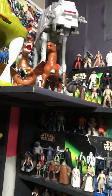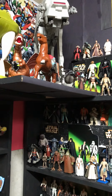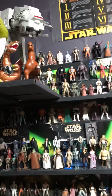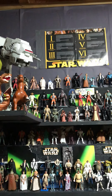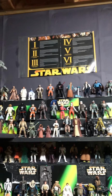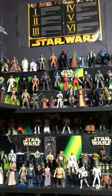And I try to section them off, although it's going to get really, really hard as they make new series and being able to keep them all grouped together, but I do the best that I can. Again, I like the display. Nice tall ceilings give you a chance to not only display the figures, but also do the artwork and things like that. There's not a lot of art. I just had that one really cool poster, but I'm going to be adding some more pieces of art above this to really make it shine.